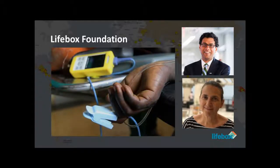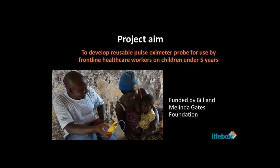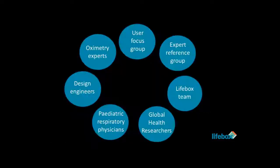And this is the current Lifebox pulse oximetry probe that is distributed with the Lifebox pulse oximeter. It's an adult probe. It's called the universal probe, but from work done in low-income countries and on pediatric patients, it was very clear that this wasn't particularly suitable for children, and particularly as a spot check device. So the aim of this project was to develop a reusable pulse oximeter probe for use by frontline healthcare workers on children under 5 years old. And it was funded by the Bill and Melinda Gates Foundation.